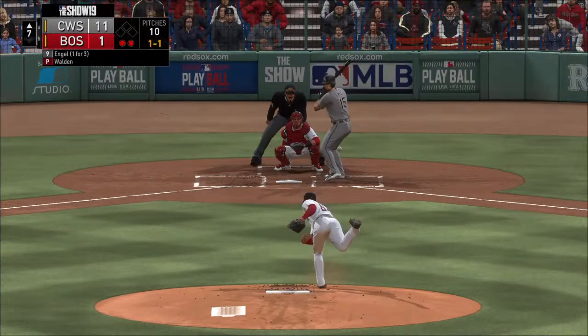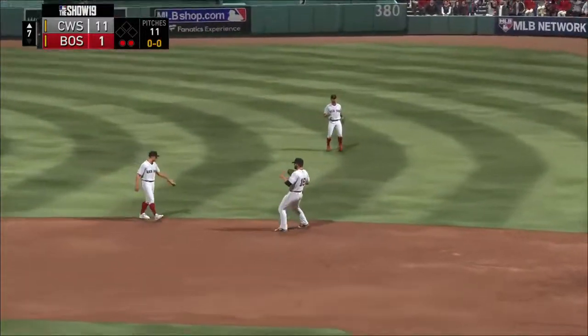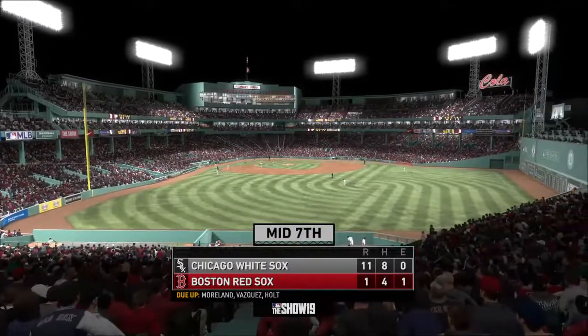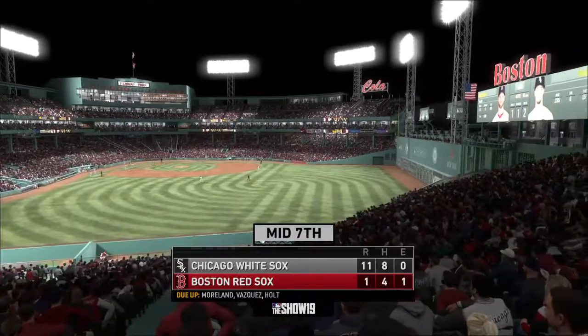High fastball executed. I know he's known for the sinker ball, but if he can get some eye level. And we'll have to leave it there as the play is made here to end the inning. Nothing doing here this half. They'll get up and stretch here at Fenway. And the White Sox are out in front 11-1.